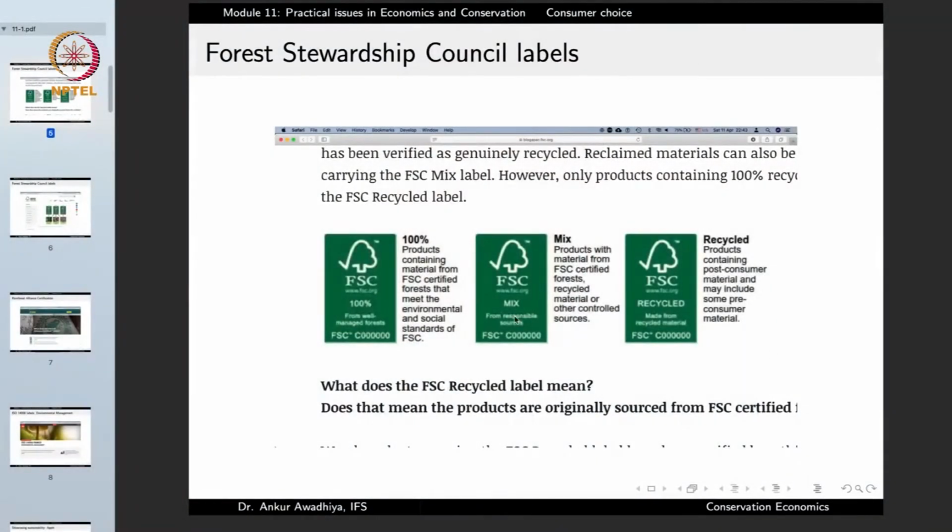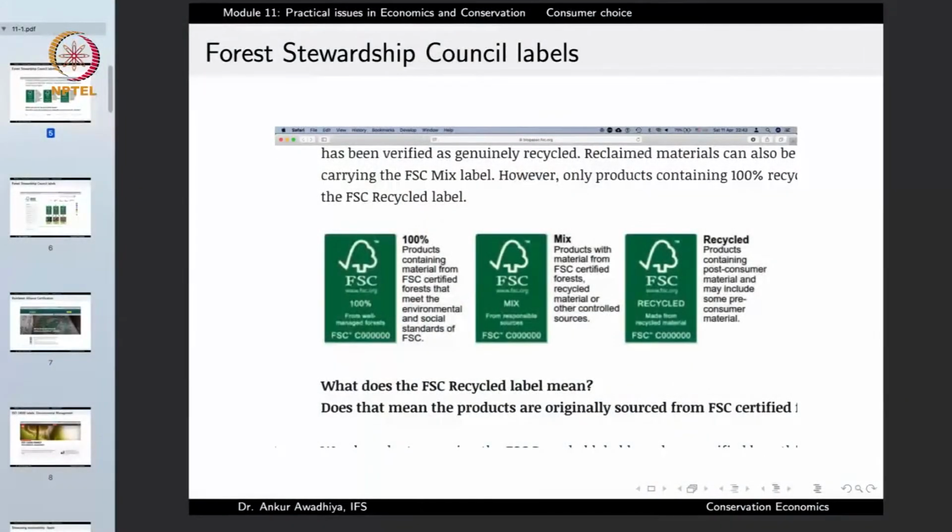Similarly, if you have this FSC mark with mix, it states that it has products with material from FSC certified forests, recycled materials, or other controlled sources. So here again, this label is certifying that the product that is being bought is from a sustainably managed resource. So it is good for the environment. We have the FSC recycled label, products containing post-consumer material and may include some amount of pre-consumer material.